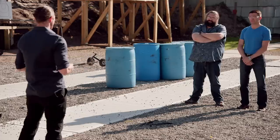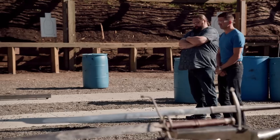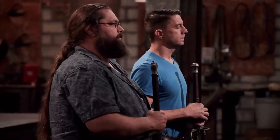Good job. All right, bladesmiths, you've given the judges a lot to talk about. We're gonna have to go back to the forge and deliberate. We'll see you there. Matt, Ben, welcome back. The judges have evaluated your weapon's performance and construction. It was difficult, but they've made their final decision. Before I continue, they have something they'd like to say to both of you.